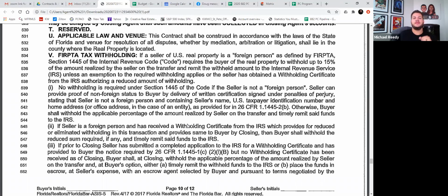FIRPTA, so we were talking about this. Remember this from school. If a seller of U.S. real property is a foreign person, as defined by FIRPTA section 1445 of the IRS code, then it requires the buyer of the real property to withhold up to 15% of the amount realized by the seller on the transfer and remit the withheld amount to the IRS unless an exemption to the required withholding applies or the seller has obtained a withholding certificate from the IRS authorizing a reduced amount of withholdings.